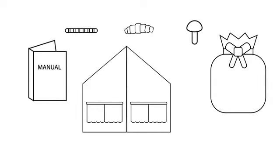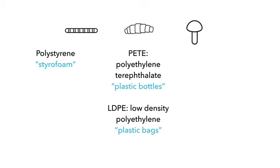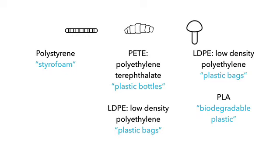Each organism degrades different types of plastic. Mealworms are ideal organisms to break down polystyrene-based plastics such as styrofoam. Waxworms can break down polyethylene-based plastic like PET and LDPE. And the enzymes of oyster mushrooms can break down LDPE and biodegradable plastic like PLA. And depending on the user's plastic recycling needs and their willingness to interact with the organisms and the organism's needs and maintenance, there is a kit for every user.